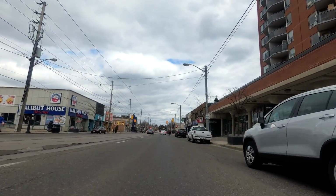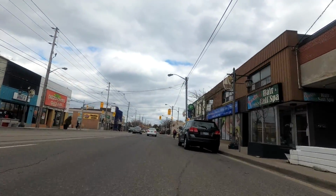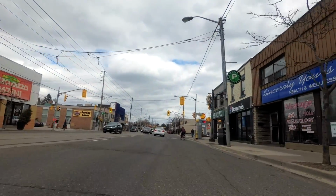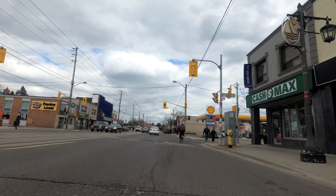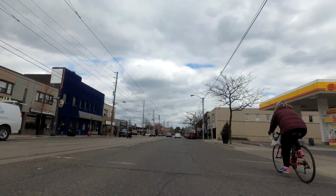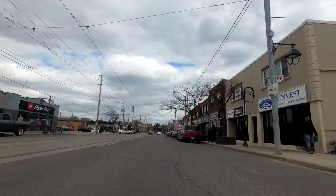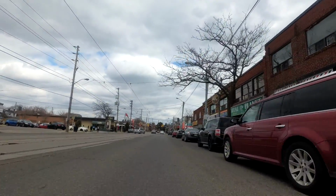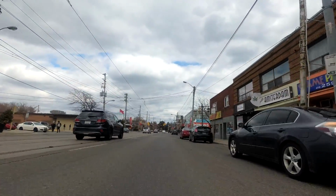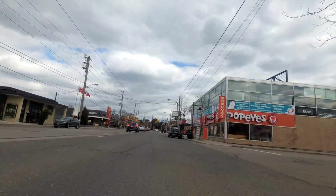Today the temperature is around 5 or 6 degrees Celsius with a pretty strong wind from the west, so I've got the wind behind me right now, which I certainly am appreciating. It felt a lot slower and colder when I was riding in the other direction to get to the starting point to make my video. But yeah, it seems seasonably cold for April.